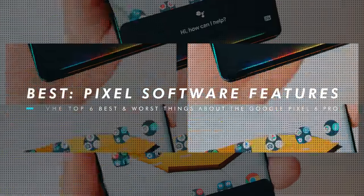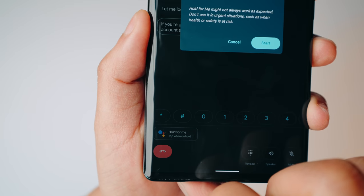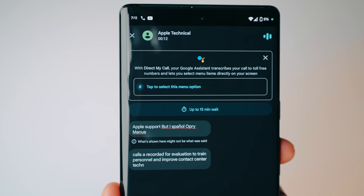Beyond the camera, the Google Pixel is known for its amazing software features. You have the vastly superior Google Assistant throughout, features like call screening so you can avoid spam callers. You have hold the phone, where the Google Assistant sits on hold for you and notifies you when someone is back on the line, so you're actually talking to a human being.